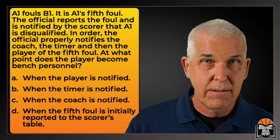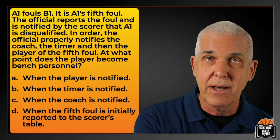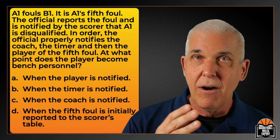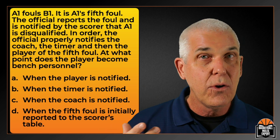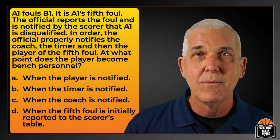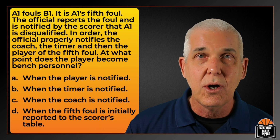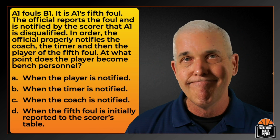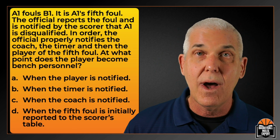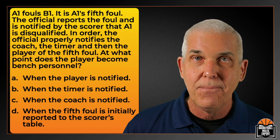for us to understand. Player commits their fifth foul. Are they bench personnel? No. The official goes to the table, reports the foul. Are they disqualified by rule? No. The table says, hey, ref, that's 5. Are they disqualified? No. We turn to the coach. Coach, that player has 5 fouls. Boom. Right there. That's the instant that the player is disqualified. Once they are disqualified, they become bench personnel by rule.